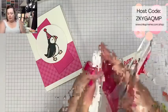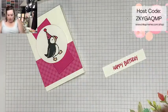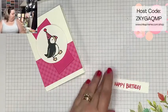Corrine, no, the blends being alcohol markers, they won't work to do the coloring. It's the Stampin' Write markers you want to use to ink up your stamps.